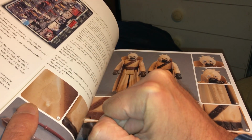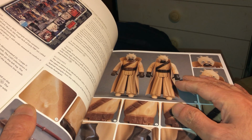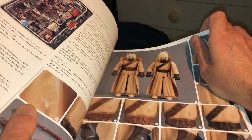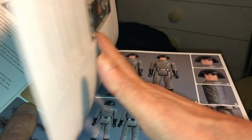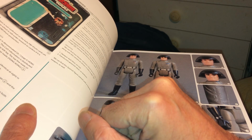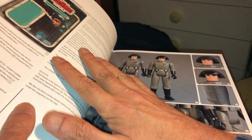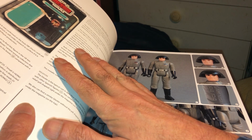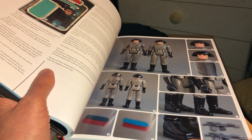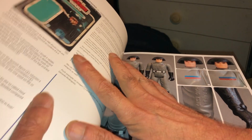Tuscan Raider, 2 line large Hong Kong, CO, light bandolier. Not known mint on card, still under research. Death Squad Commander, 2 line large Hong Kong. Death Squad Commander again, 2 line small Hong Kong, disco boots. So those are the thick boots there, disco boots. That's a nice variant to hunt down.